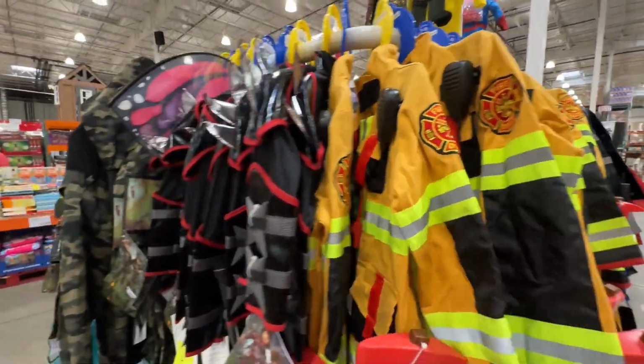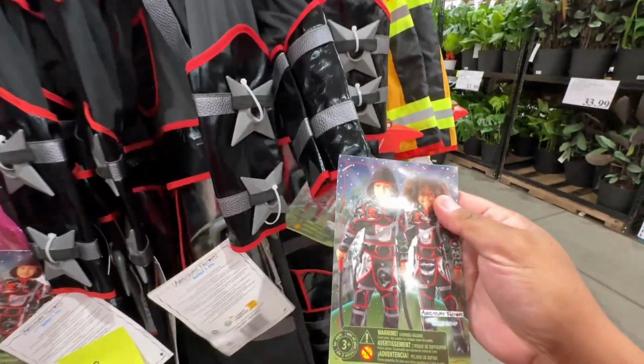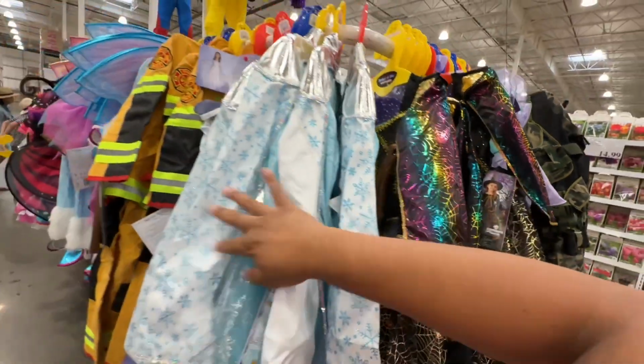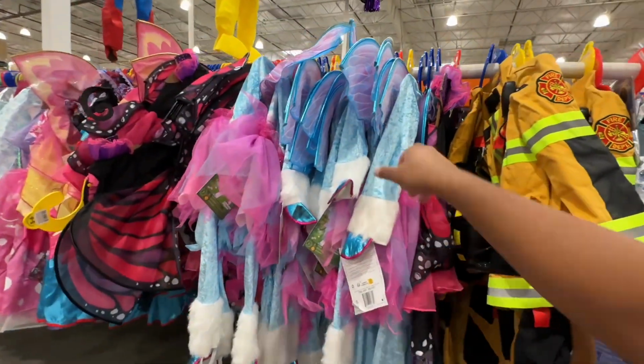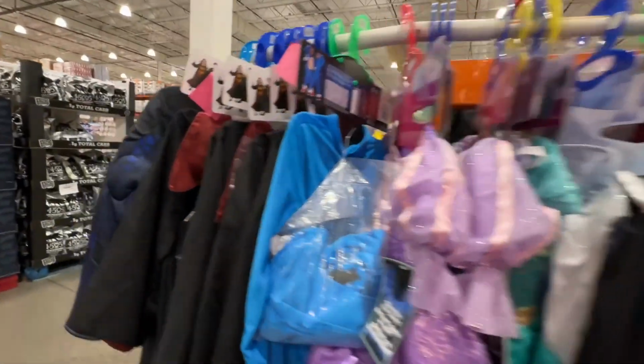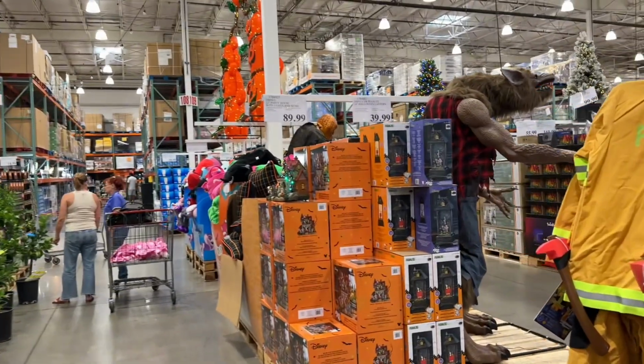They have like a fire department. They got, it looked like a ninja. That's cool. Oh, it's supposed to look like this, dude. Cool. Yep, I was right. It's an army dude. You got witches, girly stuff, stuff with wings. Oh, it's a unicorn. All right, you'd be a bug, I guess. I don't know. So come to Costco. There's a bug. Oh, you got Harry Potter. That's still a thing.